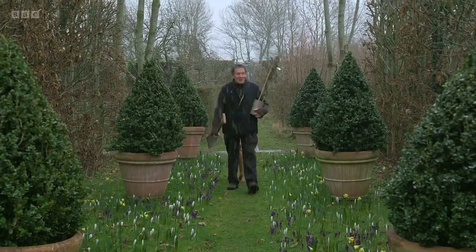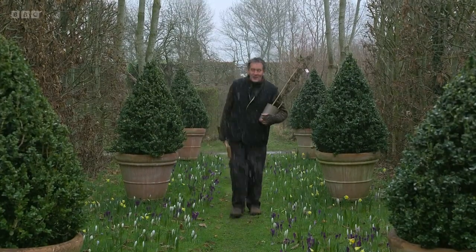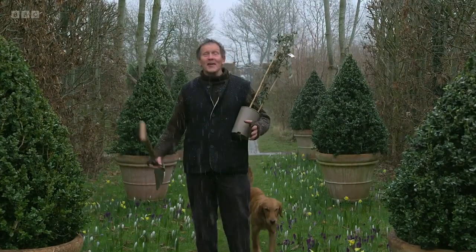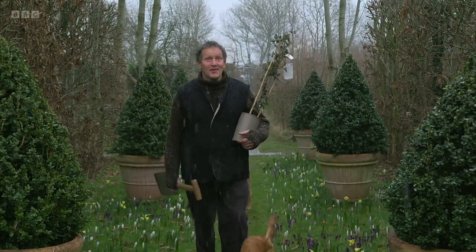They do say that in the month of March you can get every kind of weather in a day. So today we've gone from frost, really nice sunshine, and now suddenly we've got snow. And no doubt before the day's out we'll get rain too.